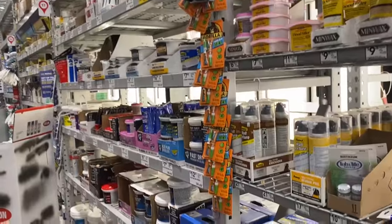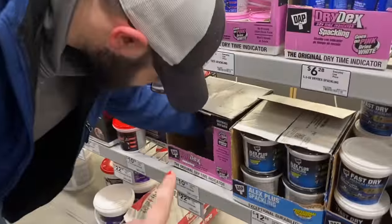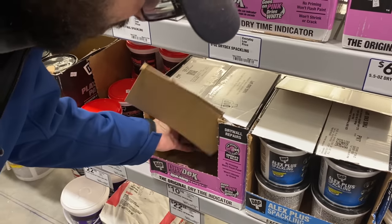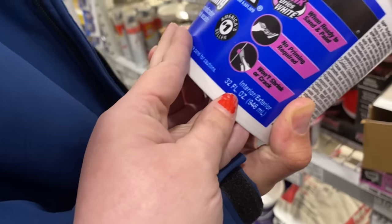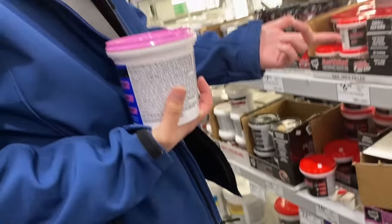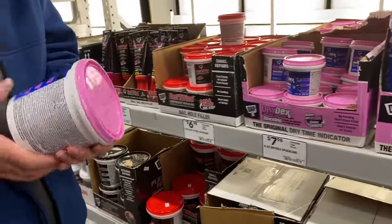I'm so confused. I think it'd be cheaper to get just one of these. Okay, that's $10 for how many ounces? This is eight, and this is 32. So that's seven, and that's way cheaper. $15 for 16 ounces. That's $10 for 32 ounces.